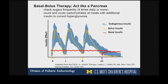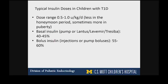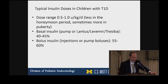Families and kids need to check their sugars frequently to do this. This is called intensive insulin management or basal bolus therapy. You need to be able to count and cover your carbohydrates. And again, we give extra insulin if you need to correct hyperglycemia. So in kids, typical insulin doses are generally between 0.5 and 1 unit per kilogram per day.